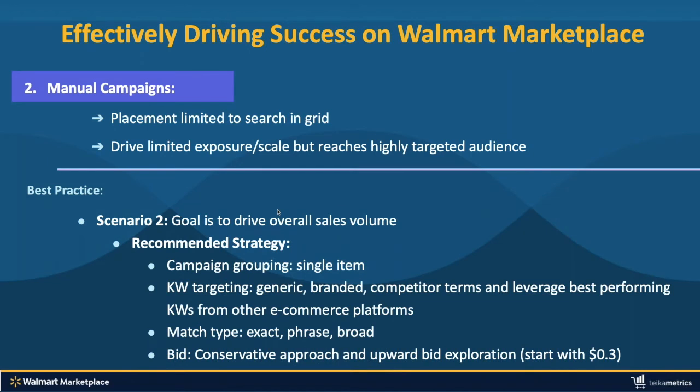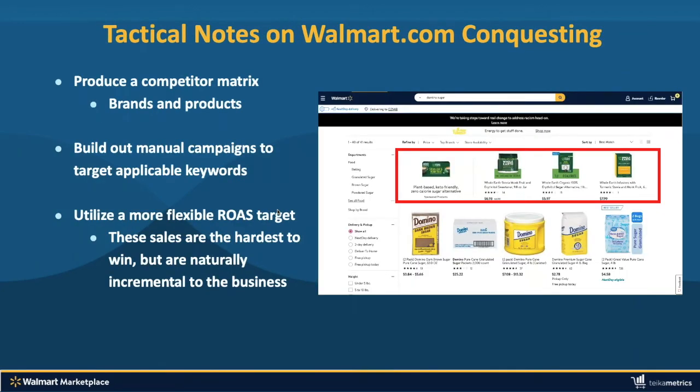Second scenario is, if your goal is to drive overall sales volume, again, go with a single item campaign, but when you look at keyword targeting, you should open it up. You not only should focus on generic or category specific terms, you should also go after your own branded terms as well as competitor terms at the same time. That's how you increase and maximize your potential of getting exposure. And then you should use every match type: exact, phrase, and broad. Again, you want to make sure you're conservative in terms of how you bid. So it's very important you know what you're doing when it comes to running the advertising auction.